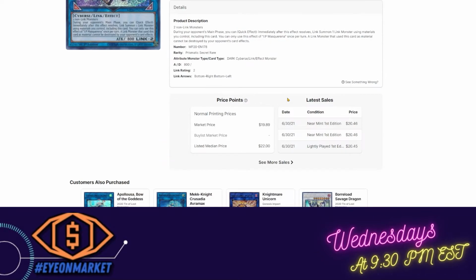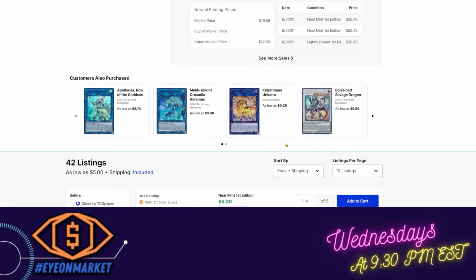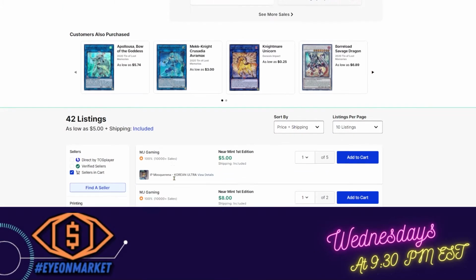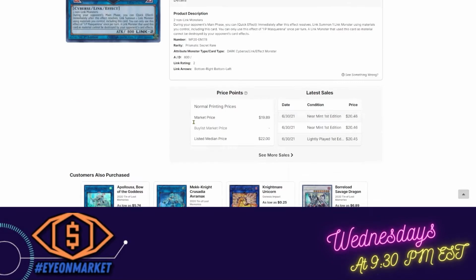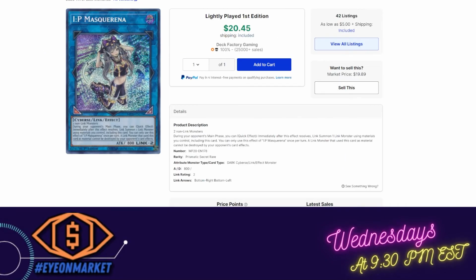In a cool way. So Masquerena is up to about $21 with an average of 22. Someone's got a near mint, and they always trip me up with those near mints, but generally $21 give or take is what we're looking at for the cheapest on this. I do think it's a good card to have. If you're not in urgent need for it, then you might want to wait, because like I said, I do think the reprints will drive the price down, but that's a little while away, so you have to pick and choose whether or not you think that's going to work for you in your current situation.